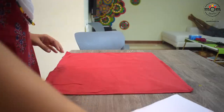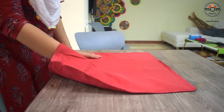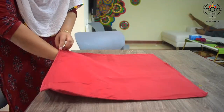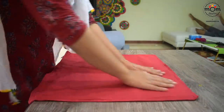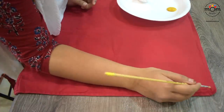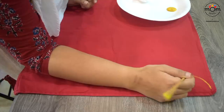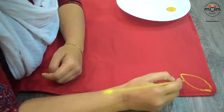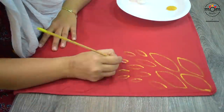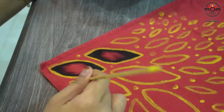I ironed the covers and then started to work on it. It was a random design that came into my mind. Place some paper in between so that the paint doesn't go to the other side of the cover. Doing it only on one side. I took out the golden yellow color I had and drew some leaf shapes. Drew a few big ones and then continued to smaller prints. To finish it, give some shading of black.